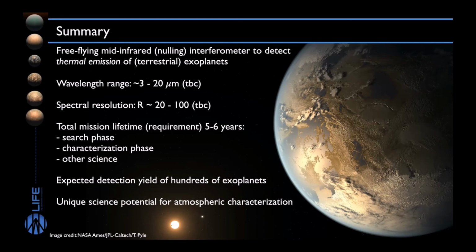And I believe that there's really unique scientific potential for the atmospheric characterization, because there's so much more information in the thermal emission spectrum than there is in reflected light or in the transit spectrum. And this we should really leverage and use as a main argument for this mission going forward.